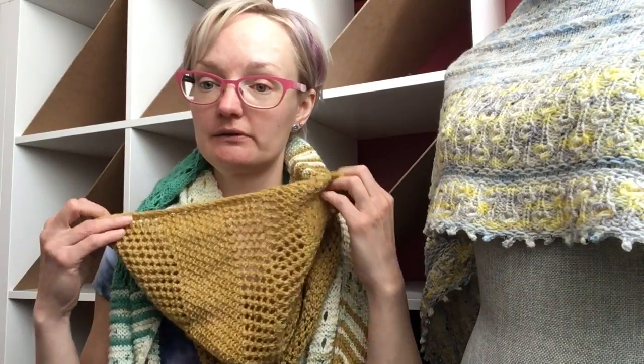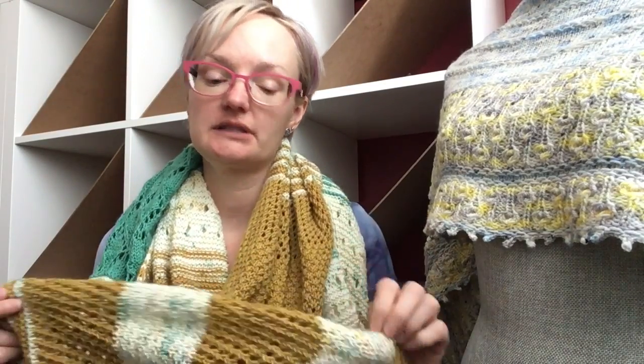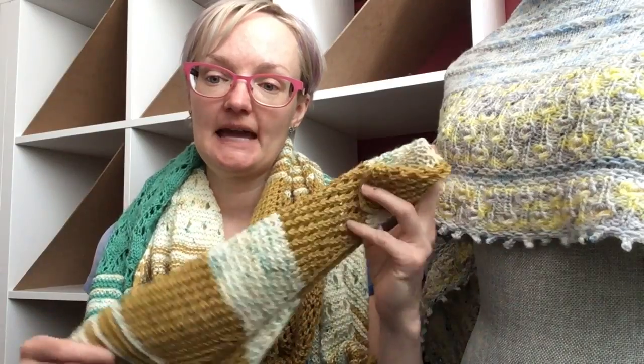Get it done, ends woven in, blocked, and I had it finished at the end of February, and I've had the opportunity to wear it a few times, and I'm wearing it today, and I really love it. It is super long. It is very soft. It's my own hand-dyed yarn in the color kit called Vintage Family Room, and it's on my basic sock base.